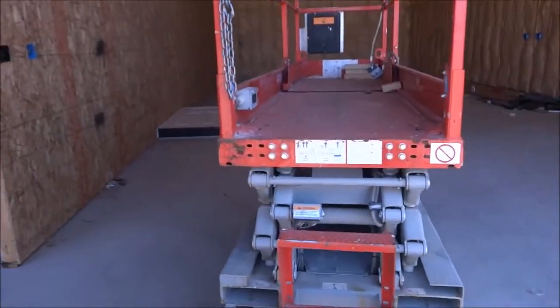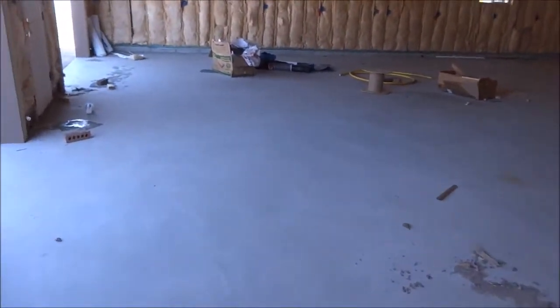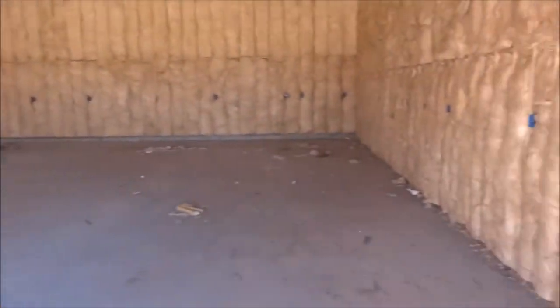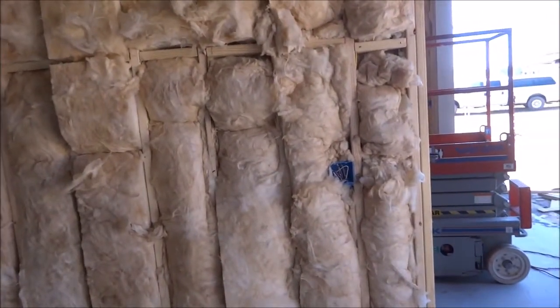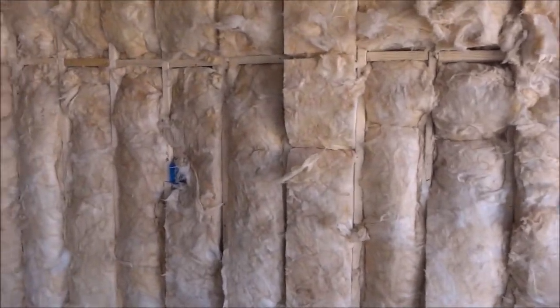So walking into the RV bay here. Got a man door that goes from here into the shop area. Here we are in the shop area, and you can see I've got a lot of electrical in here. We've got 110 volt, 4 double receptacles, so 4 electrical outlets at every 6 feet in the shop area.